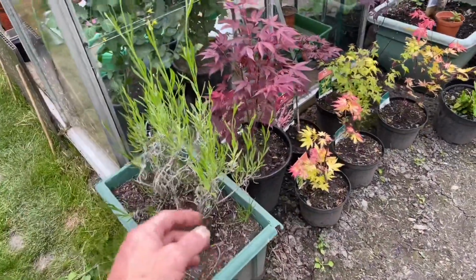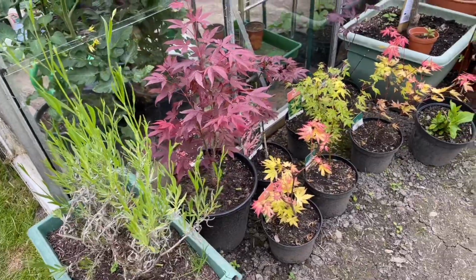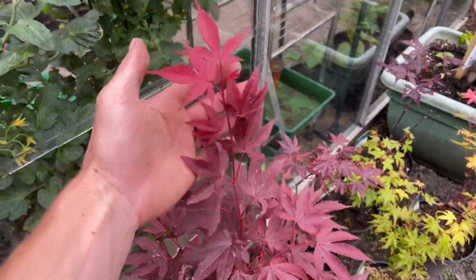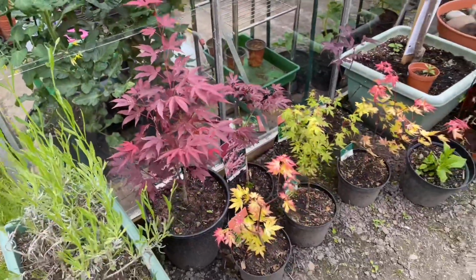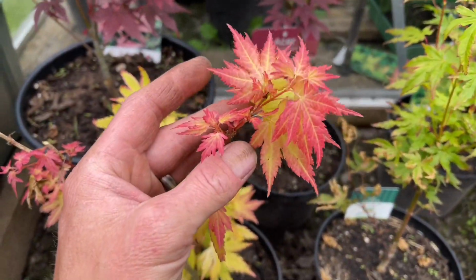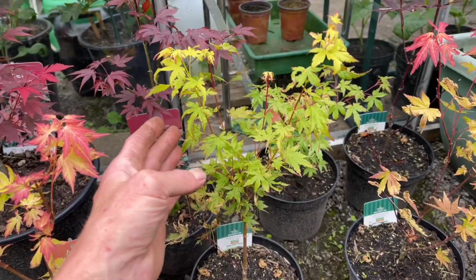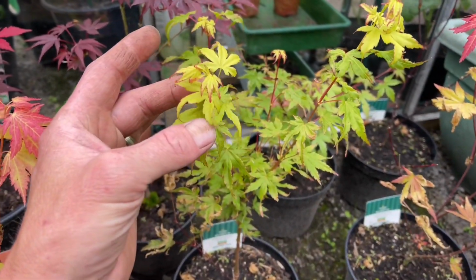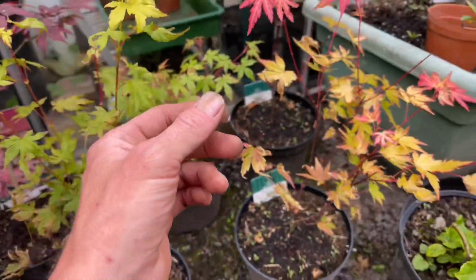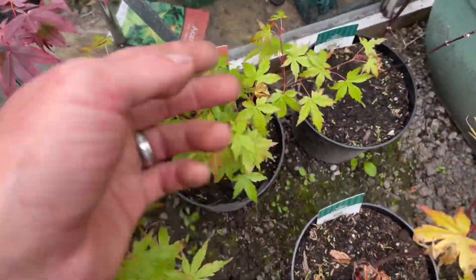And I've got the lavender in here, and that's doing really well. And my Japanese maples, all doing well now. There is lots of new growth on these, and they're all looking relatively healthy. I've stuck them down the side of the greenhouse because they don't like the wind, and it also gives them a bit of shelter from the direct sunlight as well. So they're all doing good, all different varieties.